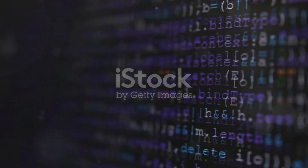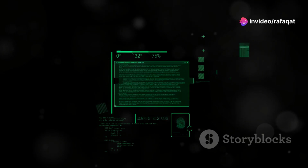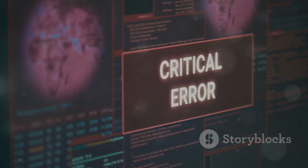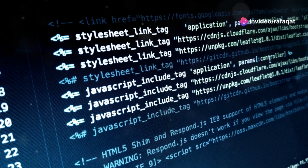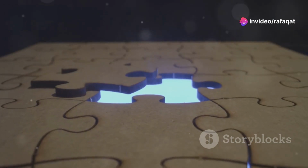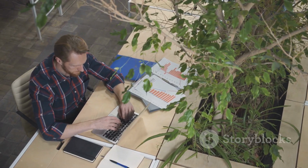Let's face it, bugs are an inevitable part of the coding journey. But here's the thing, they're not the enemy. In fact, debugging is where you'll learn some of the most valuable lessons. Mastering the art of debugging involves understanding error messages, using tools like console.log to inspect your code, and leveraging the browser's dev tools to step through your code line by line. Remember, debugging is like solving a puzzle. It challenges your problem-solving skills and helps you understand the inner workings of your code.